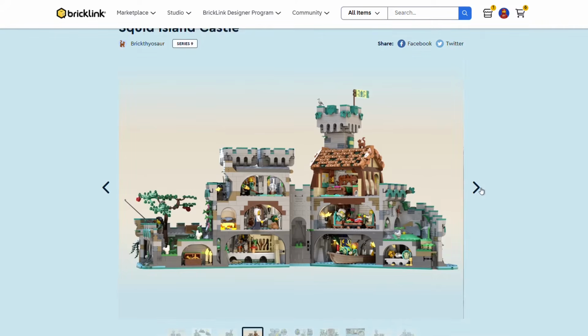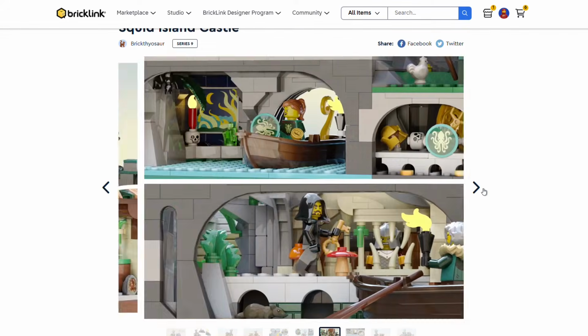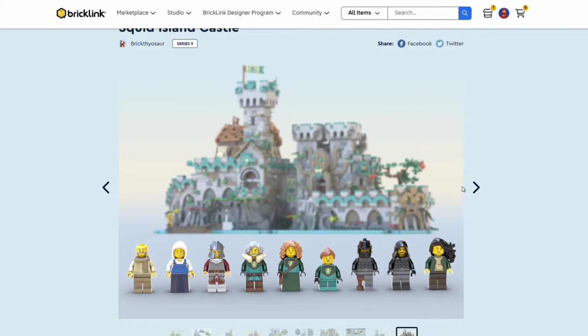Yeah, I just love the color scheme, the fact that we're not just doing everything in gray. Yeah, this looks amazing to me. I really hope this becomes an actual LEGO set in the future. Wow. Wherever I look, I see so many details, and I love the minifigure selection, especially the ones in teal, and I like the hair of the minifigure on the right. It looks very windswept and very appropriate for this.